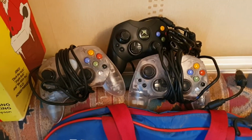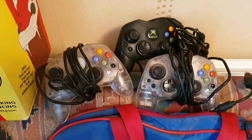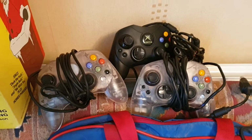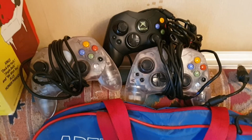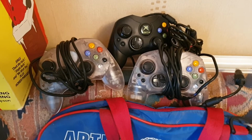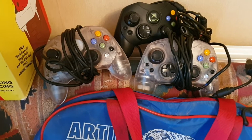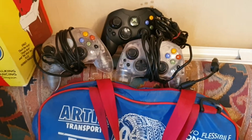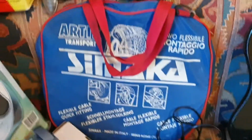I got these remotes, Xbox Clear, crystal clear controllers with the console as well, but the console's in my van. I paid £12, and that's great. The price of the console with 2 controllers, it's got to be £50, and I'll have a spare controller.